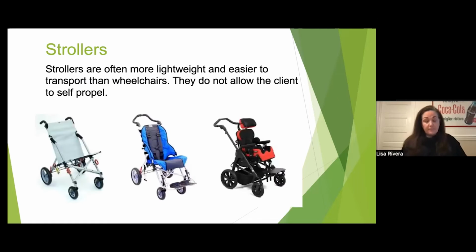Next slide, please. Another category of mobility equipment is seated mobility, and strollers is one of those types of equipment. Strollers are often more lightweight and easier to transport than wheelchairs. They don't allow the client to self-propel, however. Families often will prefer strollers to wheelchairs because they don't look as medical. However, strollers may not offer enough support and comfort for all-day use. It may be desirable to have a manual wheelchair with custom seating supports for longer periods of sitting, and also to have a lightweight stroller for quick trips. It can be difficult to fund both a stroller and a wheelchair. One may be provided through the insurance and the other may have to be provided through alternative funding options.